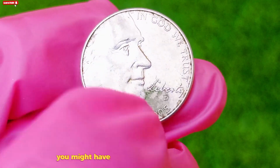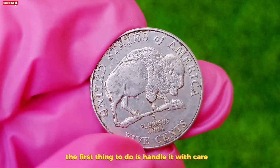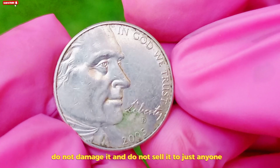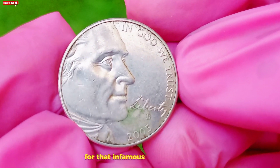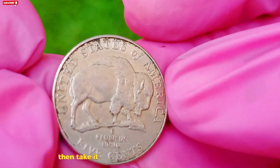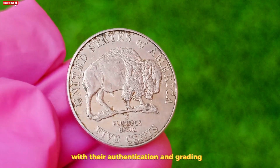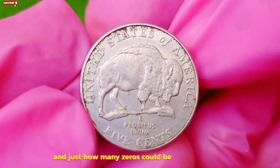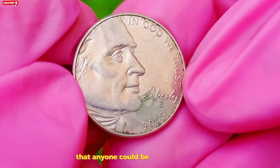If you think you might have one of these legendary nickels, the first thing to do is handle it with care. Do not clean it, do not damage it, and do not sell it to just anyone. Look for the Denver D mint mark, examine the coin's reverse for that infamous speared line, and inspect for other potential errors. Then take it to a certified coin grading service. With their authentication and grading, you'll know exactly what you're holding, and just how many zeros could be attached to it. The beauty of the story is that anyone could be the lucky one.